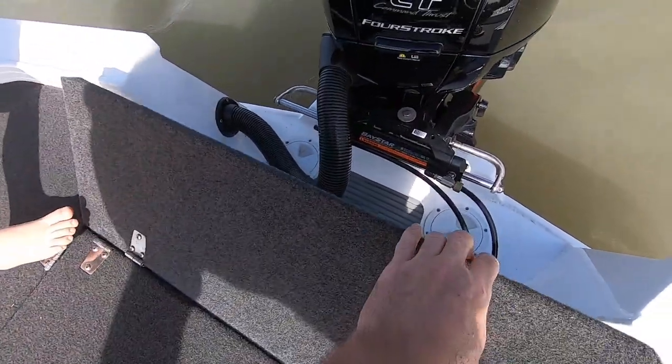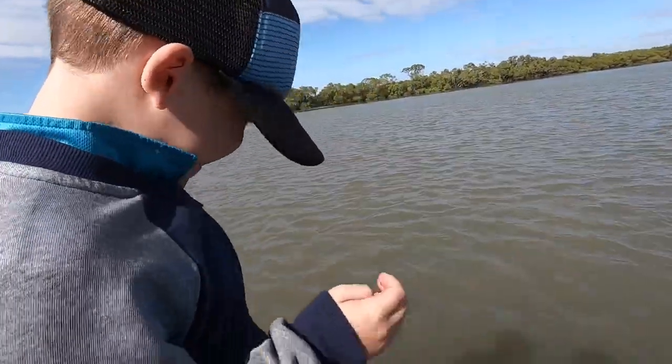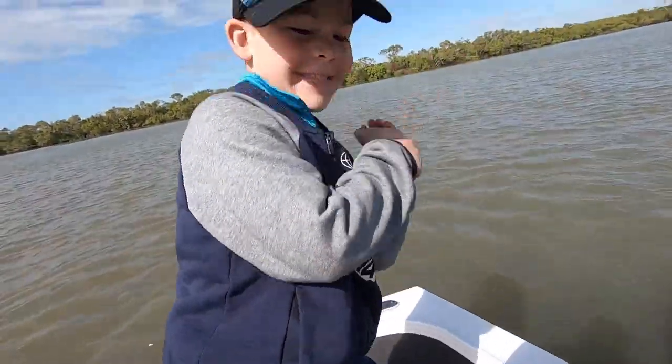You can get on the back there and have a poo or something like that if you need to. Well, don't fall out. If you like that one.